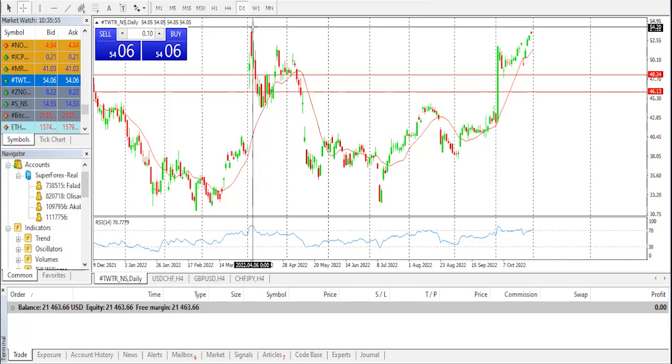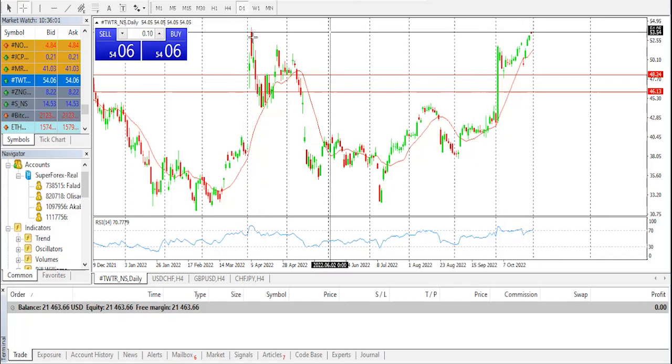As we notice, it has reached the most recent resistance point at 54.27 and a probable halt, and this might result in a pullback before a much more push up and a breakout of that major resistance at 53.54.